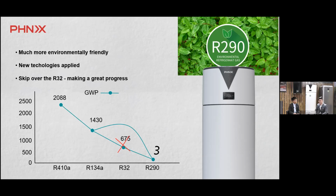R290 has a global warming potential GWP of just 3. In contrast, our current refrigerant R134A has more than 1,000 GWP. And R290 has 0 ozone depletion potential. We directly skipped over R32 and developed R290 to make great progress. That's quite good. Very wise choice.